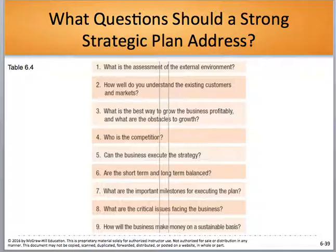Nine, how will the business make money on a sustainable basis? That is a key one. How can you make money, not just today, but 50 years from now, 100 years from now, 300 years from now? How can you do it sustainably and consistently throughout? That is major for any organization.